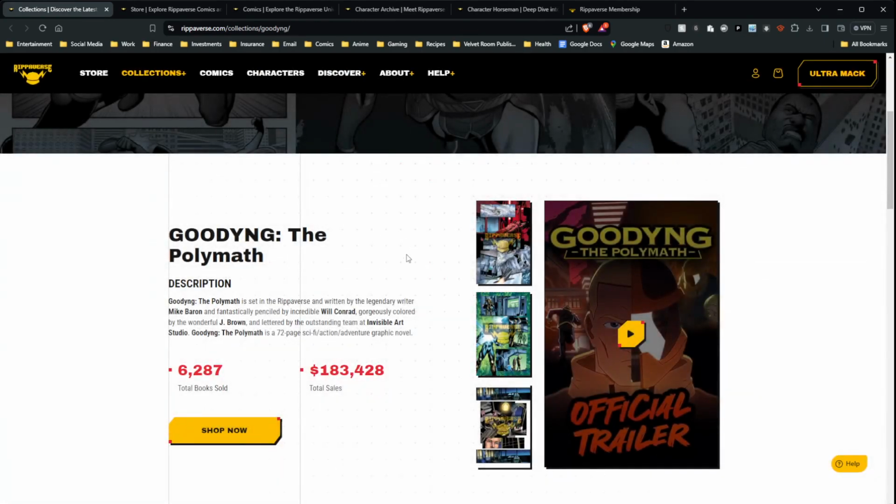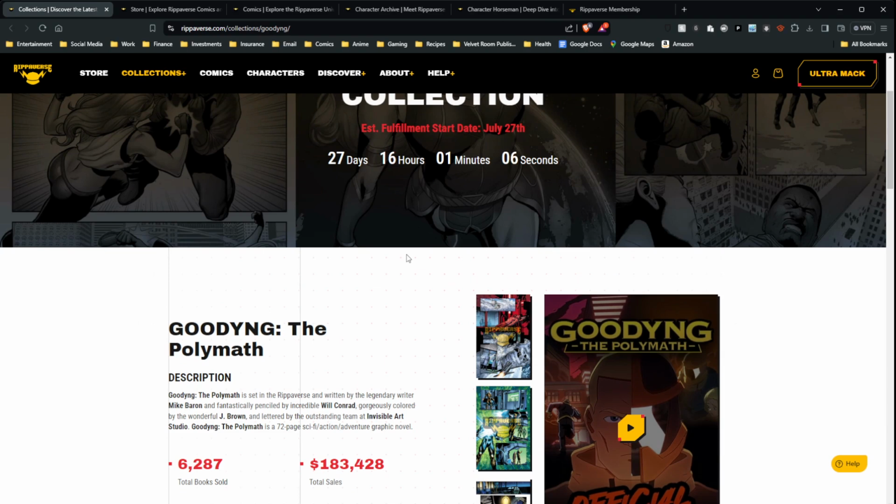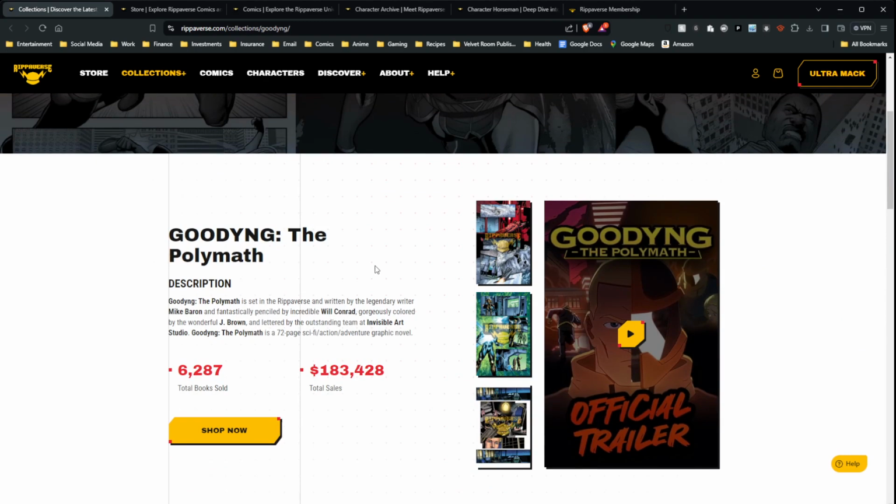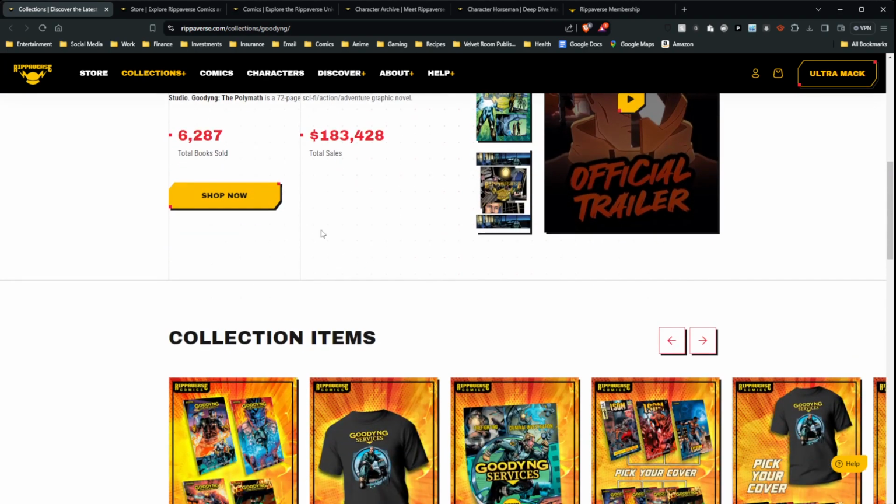Will Conrad's a great artist. This is being covered by Jay Brown, who's a fantastic colorist. Did the color work for Yaira #1 as well. And he seems like he's going to be doing a lot of coloring for the Rippaverse, and I'm very happy about that. But that's the collection page.